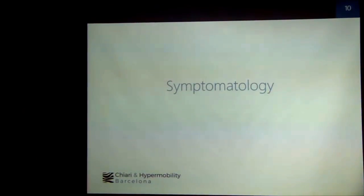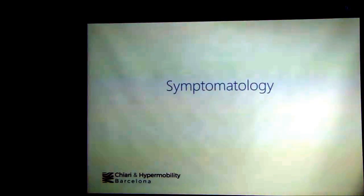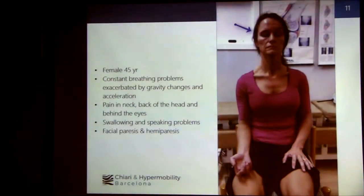How about symptomatology? Symptomatology is really one of the issues when we present some cases, because sometimes it is not clear. Let me show you an example. A 45-year-old female with constant breathing problems, exacerbated by gravity changes and acceleration, pain in the neck, back of the head and behind the eyes, swallowing and speaking problems, and facial paresis and hemiparesis. This is an example that probably everybody knows.